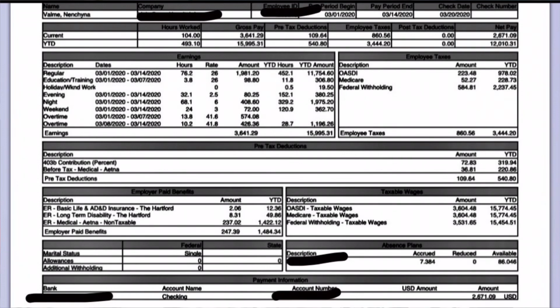So in total for that paycheck, before tax I got $3,641. Yeah, listen, $3,641, you guys. That's before tax. Don't get too excited. Before tax.